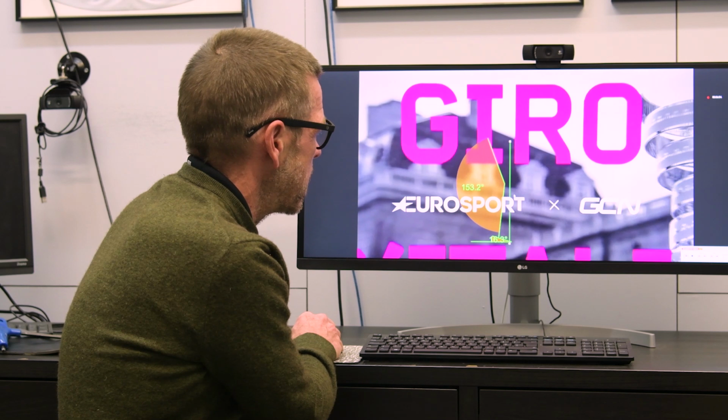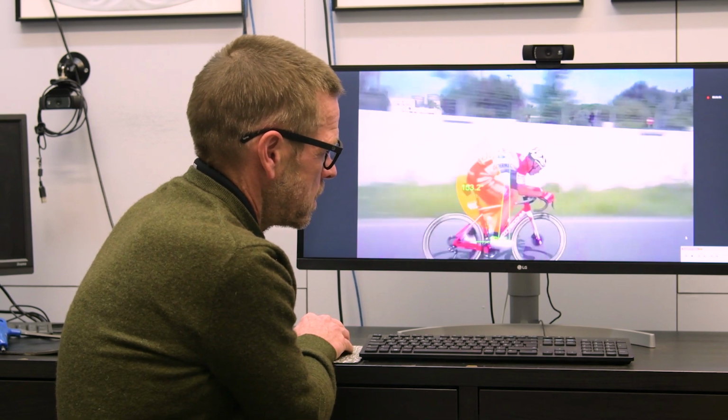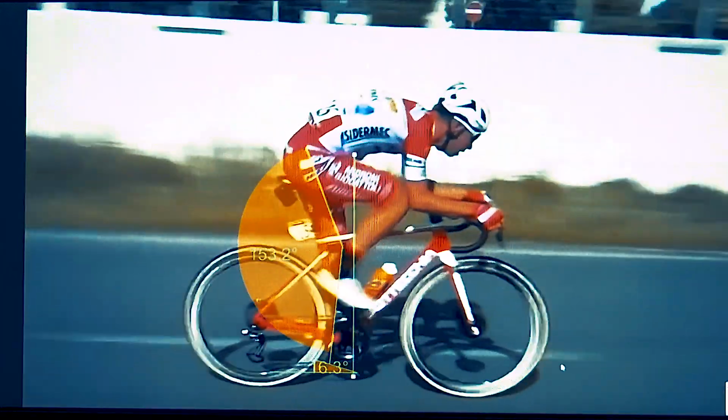This is where they're both away. I might catch him again, actually. There, see, where he just pushes himself back on.